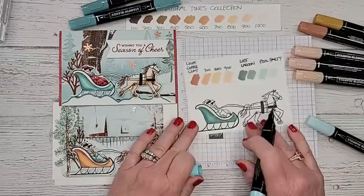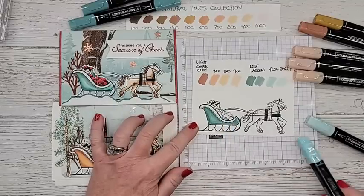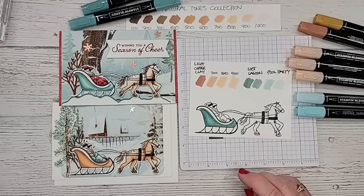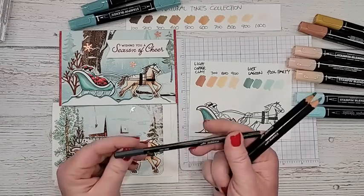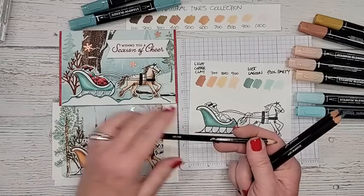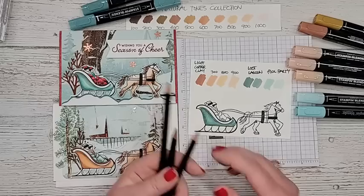And you can see how that gives you that depth where you go from dark to light, and it gives you kind of that shadow area. And then what I was talking about with the watercolor pencils, you can do black, you could do a gray, you could do a matching blue or green, whatever you'd like.